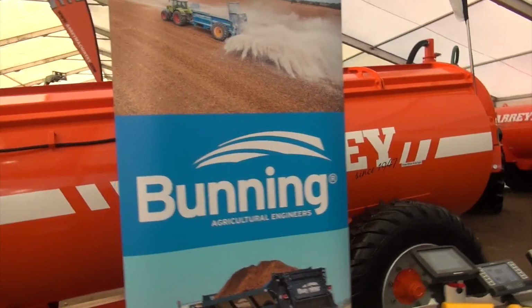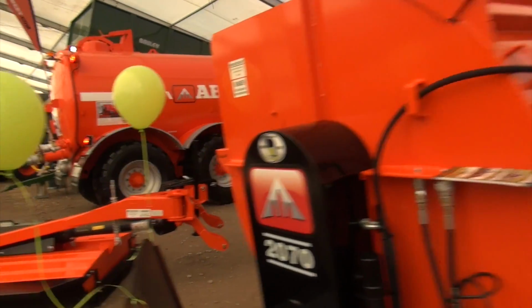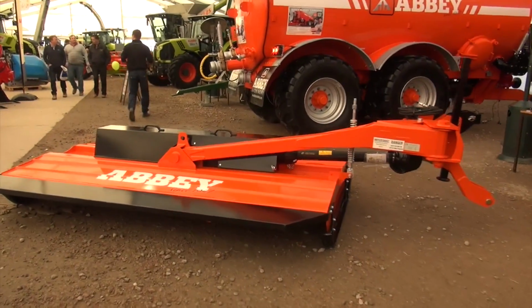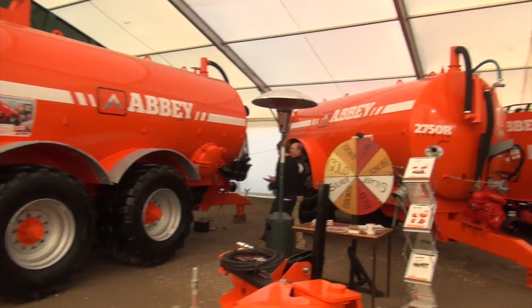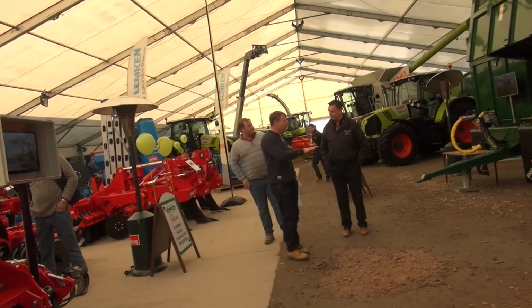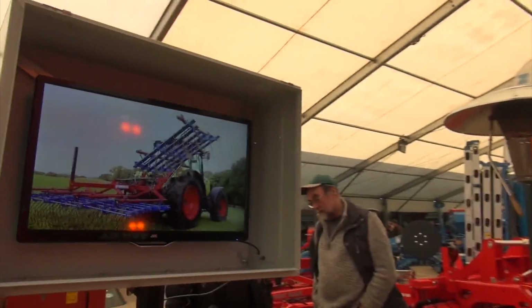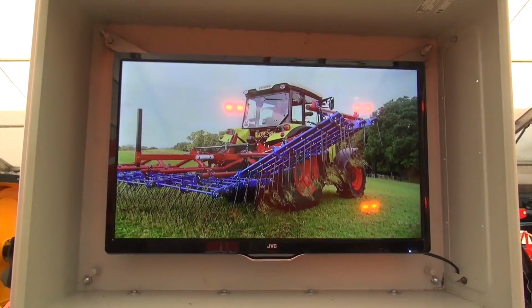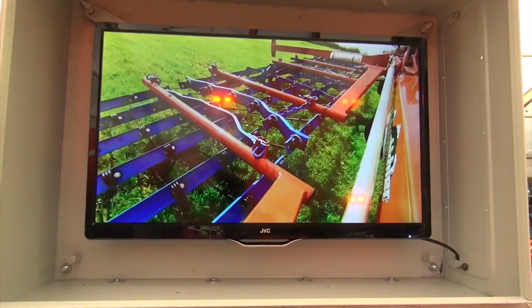Abbey stand here. Different things. Expect that to be a topper. Slurry tankers. Fast results at low cost. A high capacity machine means the grass harrow can easily cover over 100 acres in one day.